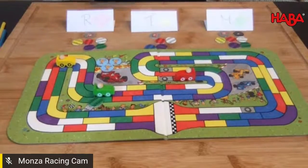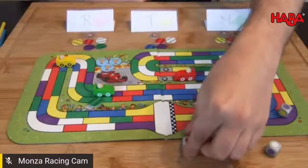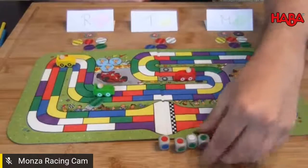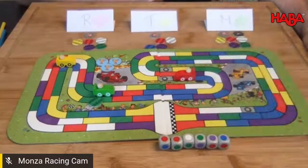I love Monza. Monza is one of the first HABA games I ever played, and my nieces and nephews have grown up with Monza. It's still one of the ones they play. Both my nieces and nephews are now a little older, and we still all love playing Monza.